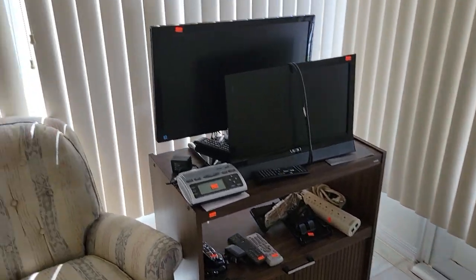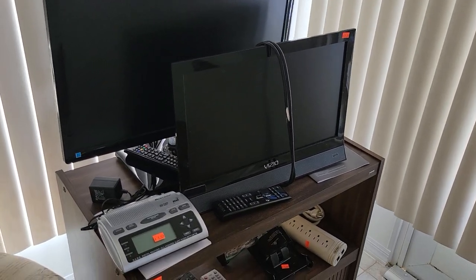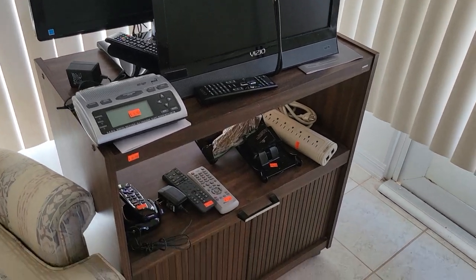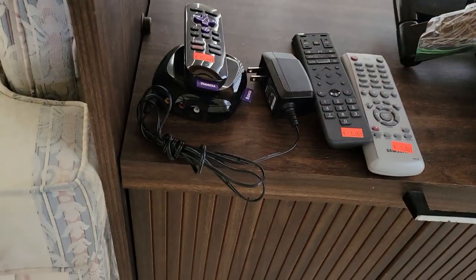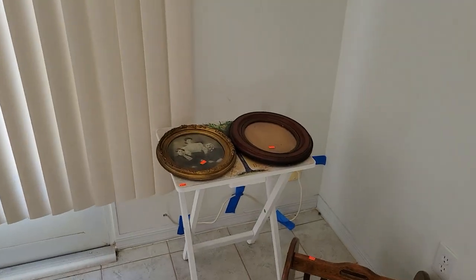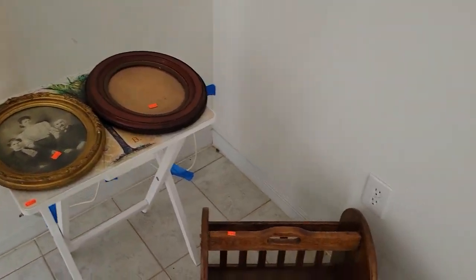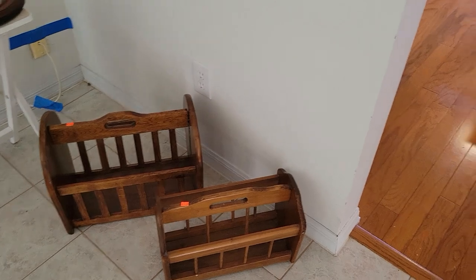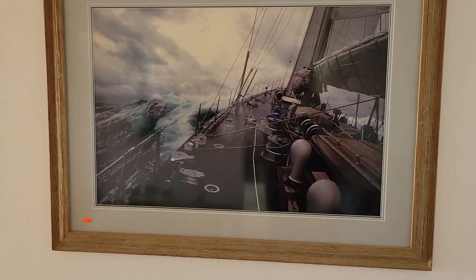TV cart over here. We have a TV on it. I think that one's another TV there. Might be a computer monitor. Okay. I think we've got, right here, we have a Roku. Okay. Back up over here, TV stand, some vintage picture frames there. Magazine racks. All right, guys, take you this way. Look at this picture. Isn't that guy something?